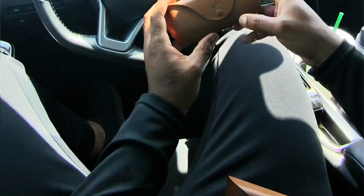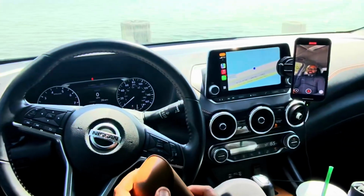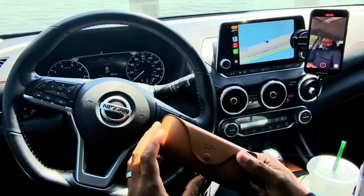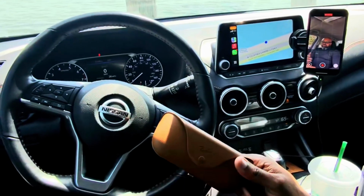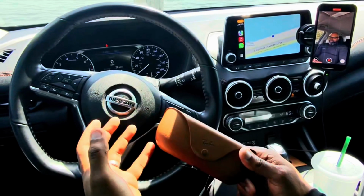I don't regret my purchase. I really love them. I wear these almost daily. I recommend these for anyone who's a fan of Ray-Ban and they want to get a pair of Ray-Bans that are also smart and they can use in their daily life with their phone or electronics.